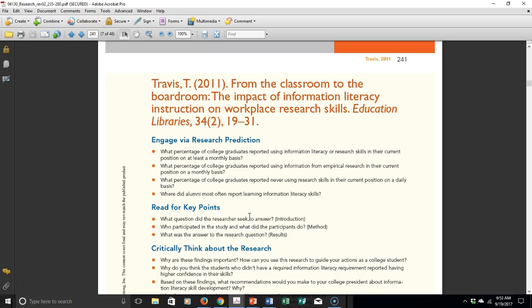In this article by Travis, you'll see that the focus is on exploring information literacy skills. In particular, the author is interested in finding out how students learn about information literacy in the college environment and how important these skills are in the place of work. So they surveyed alumni or graduates of college to find out how often they're using the information literacy skills and where they learned those skills.